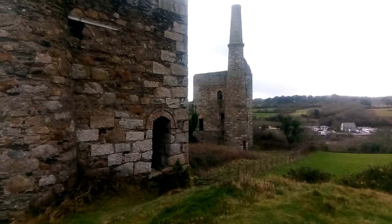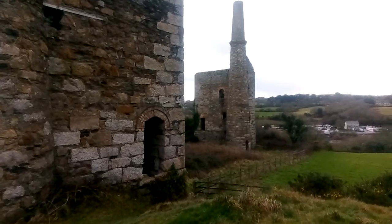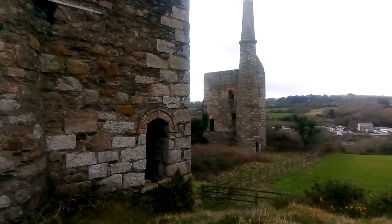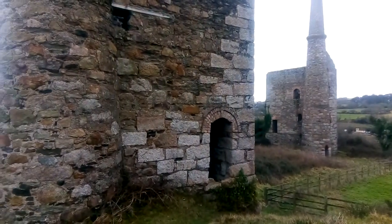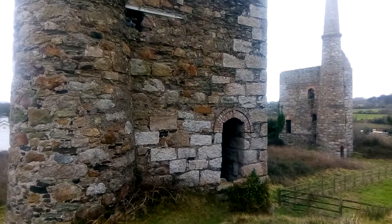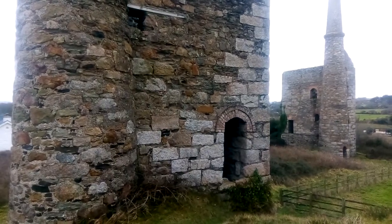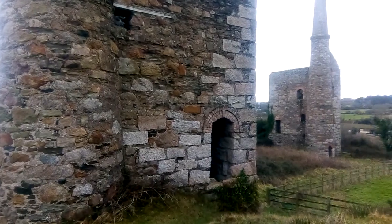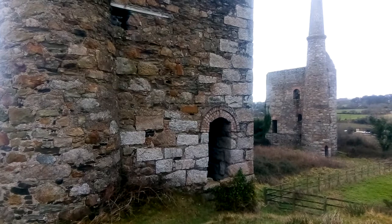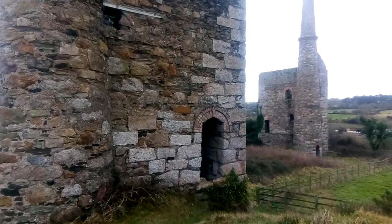Now, we are at a classic Cornish mine site, and this mine site is called Wheal Unity Mine. This engine house here before us is a whim, which is the winding engine which worked a series of flat rods which went down the valley, and it basically worked the pumps in the shaft to pump the water out. Now, water is a big problem in Cornwall mining area.